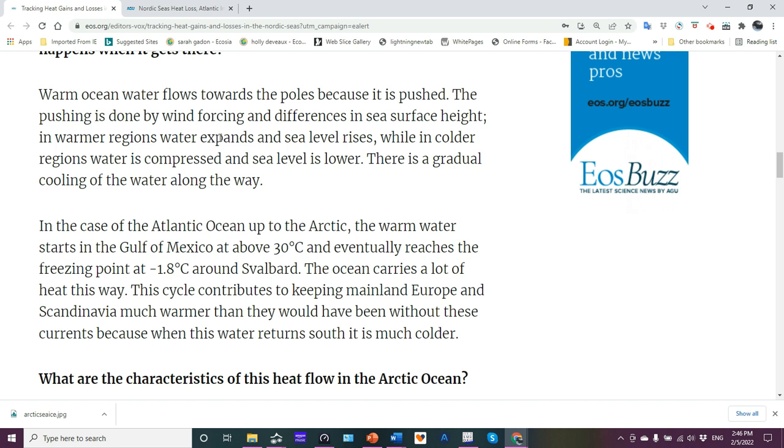So in warmer regions, the water expands, sea level rises. Well, that makes perfect sense. Colder regions, water is compressed, sea level is lower. Higher, lower. There's your pressure gradient. Another type of pressure gradient.